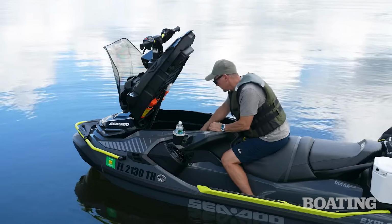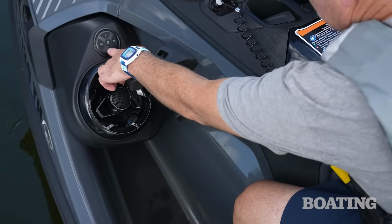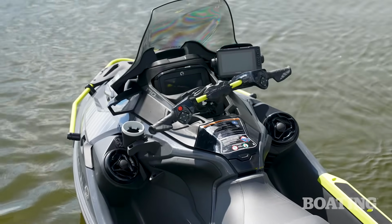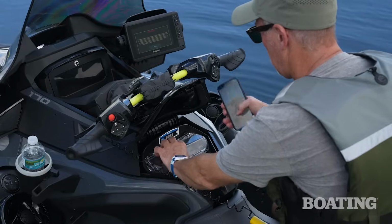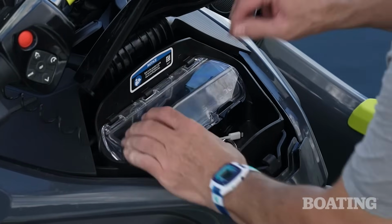And of course, no craft today would be complete without a sound system. This standard Bluetooth audio package adds 2 speakers aimed at the driver to provide ample volume without annoying other water users or those on shore. The source, likely your phone, can be tucked away in this waterproof compartment in the glove box.